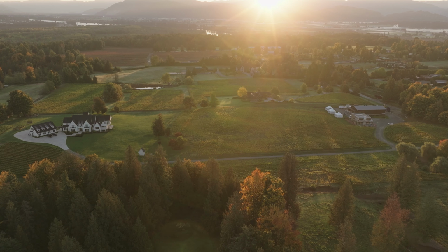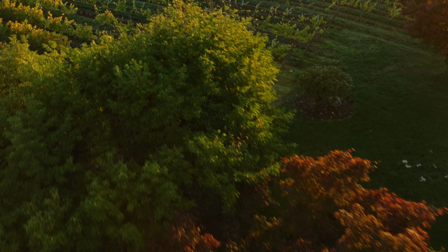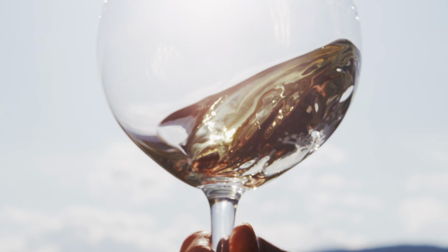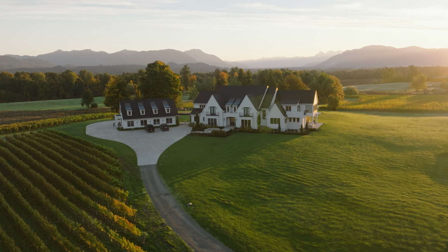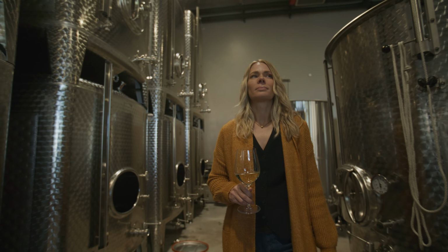I'm Emily Walker. I'm a sommelier based in the Okanagan, and I'm here in the Fraser Valley celebrating beautiful local ingredients with local wine. The Fraser Valley is really representative of the diversity that we have in our region in terms of the climate being much more moderate. And you look around and it's really this agricultural haven.